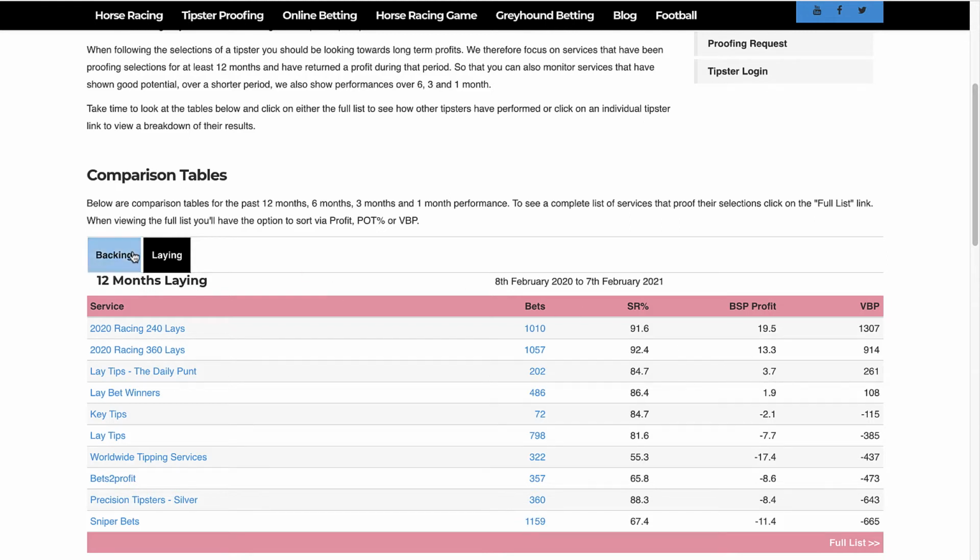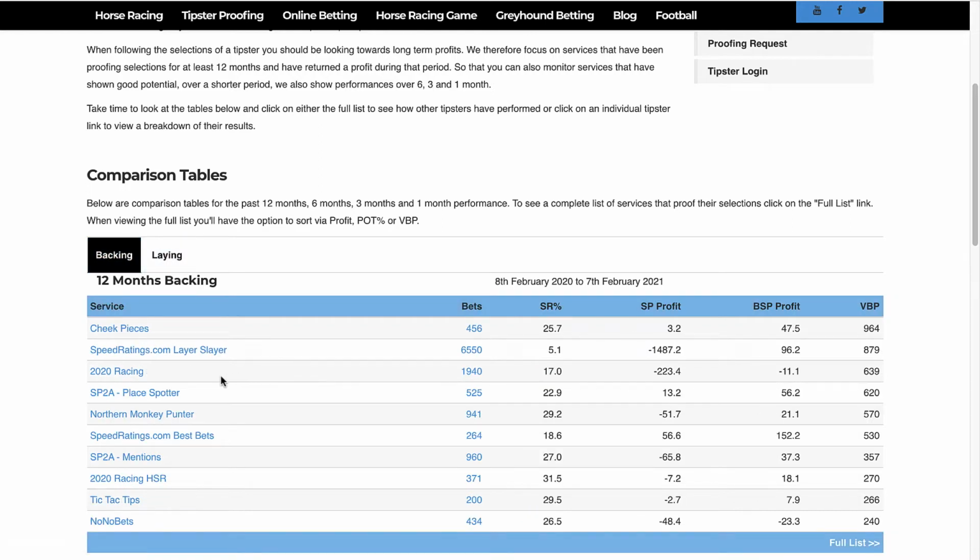If we go back to the back bets, in the top 10, they're 2020 Racing, so that's their full back bet service. And the strike rate on that is 17%. And they've actually made a loss on Betfair SP over the past 12 months. But we've actually got them ranked in 3rd because of their VBP, which is their variable bet profit. So that's bigger stakes on the shorter priced horses.